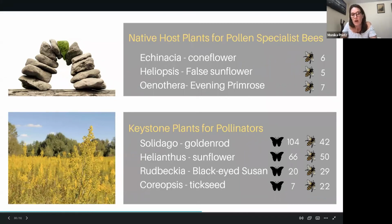The other part of native plants are the keystone plants. Keystone plants for pollinators are important because they are critical for the food web, and they are critical for the completion of the life cycle of our pollinators.